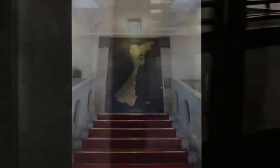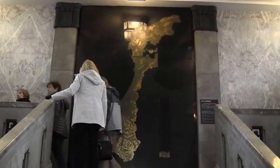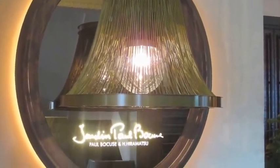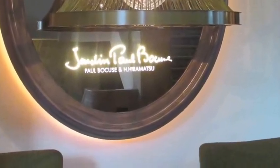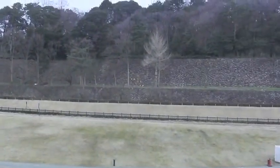There, that was the front door. No, we couldn't come in that way. We went all the way around, and now we're coming up this flight of stairs. This is Jardin Paul Bocuse, and someone named H. Hiramatsu. Here's a view to where the castle used to be.